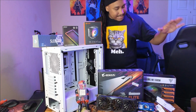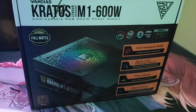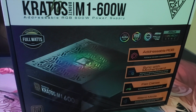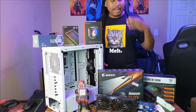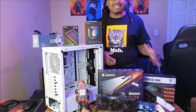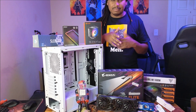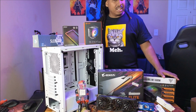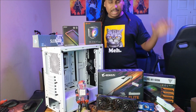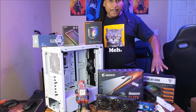Now, lastly, is the power supply. Now, I know this is gonna make a lot of people mad about the power supply. That's mainly because this is not a C tier or better power supply, but I did get a deal off of this. This is $42.79, usually $50. They give me a $10 discount. Clicked on it. I seen a $15 discount before this $10 discount, so some people got it for $35. But hear me out now.